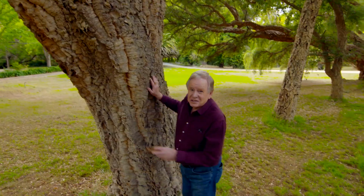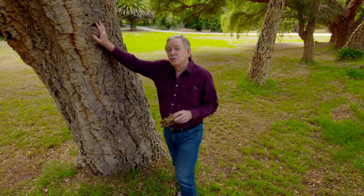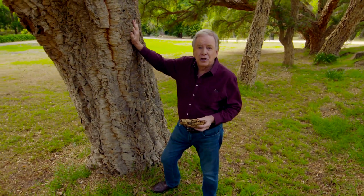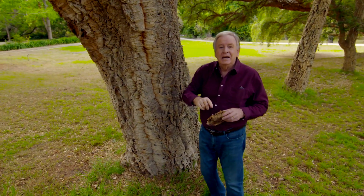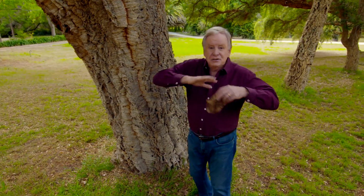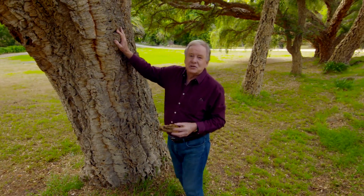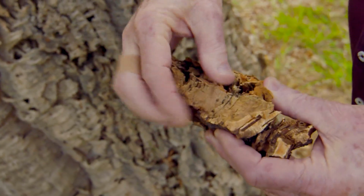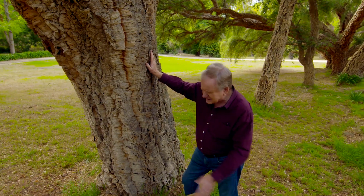Now, for over 1,000 years, the bark of this tree was sustainably harvested right around the world for cork stoppers for bottles, in particular to service the wine industry as it grew globally. Now, these trees have never been harvested. There's the bark there, and it's really thick, but it is truly a fantastic tree.